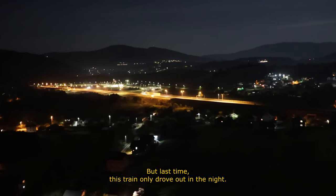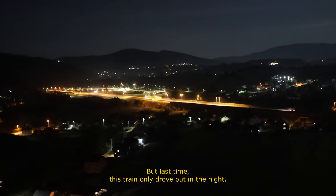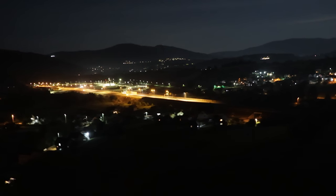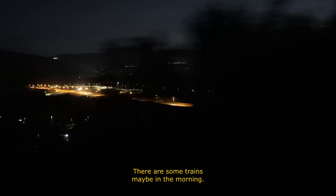Last time this train only drove out at night, when it was dark, and today it also seemed like that. There are some trains maybe in the morning, but I don't know. We just want to make some progress, so yeah, we just took it.